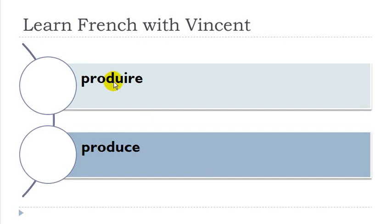U, produire. Charger. Mêler. Okay, remember, accent circumflex here on the top of E, and it will give you the sound E, really opened, okay? Mêler. Espérer.